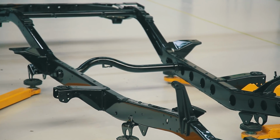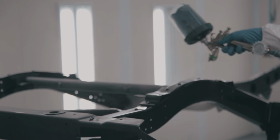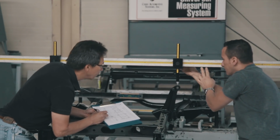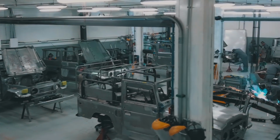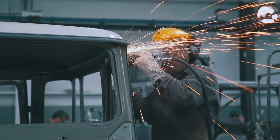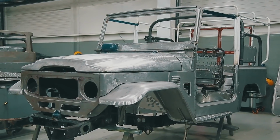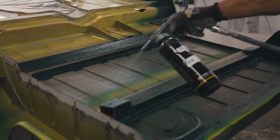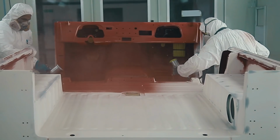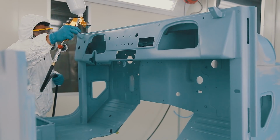It all starts with an original Land Cruiser chassis, media blasted, powder coated, and carefully inspected to ensure it is up to factory standards. Original body parts in steel, painstakingly restored by hand to ensure they are closely in line with Toyota's original factory specs. To protect your vehicle from the elements, we apply Raptor liner for high traffic areas, 2 coats of primer, and 2 coats of high-quality DuPont paints.